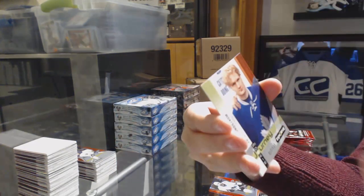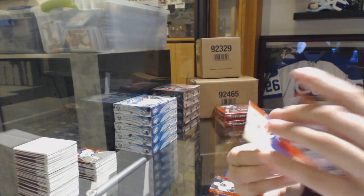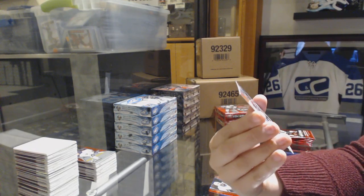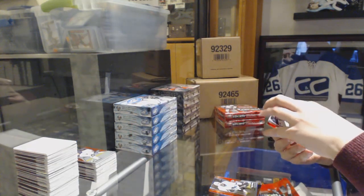We've got a red for the Rangers of Henrik Lundqvist. Journey, number 2/999, Carl Grundström for the Toronto Maple Leafs. And Journey of Erik Karlsson for the San Jose Sharks.